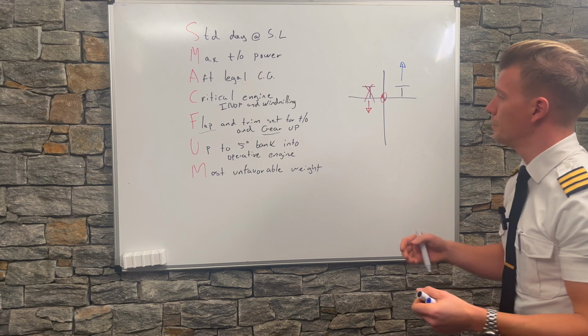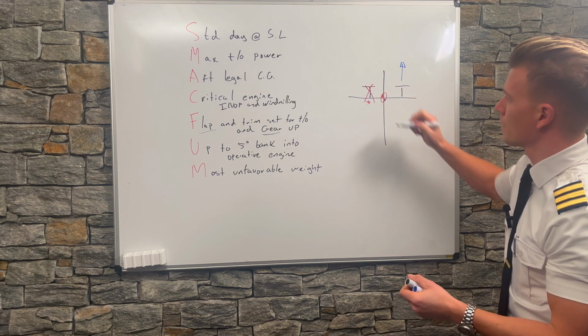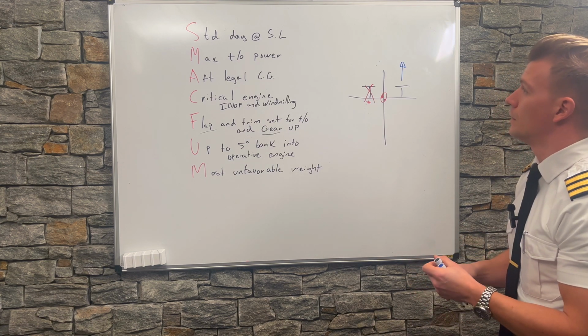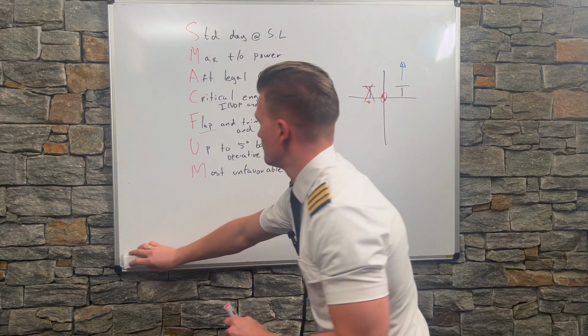What can we do? We can feather the prop and we get rid of a lot of drag here, which will make the airplane more controllable and make the VMC lower. Okay.